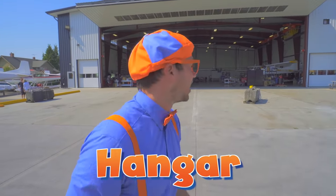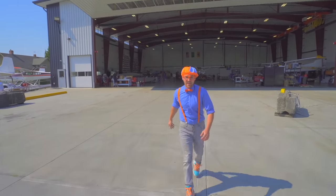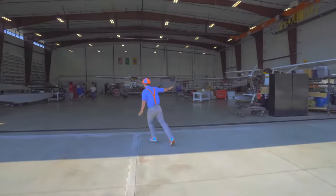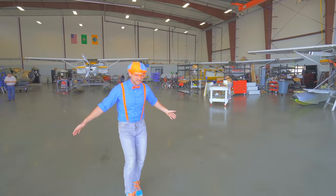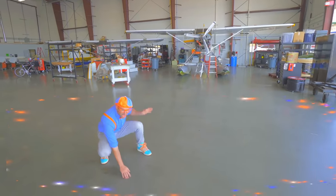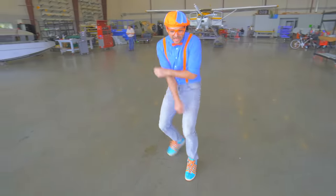Giant hangar. Let's go check it out. This hangar is the maintenance hangar. This is where they maintain all of the seaplanes. Whoa, so big in here. Ooh, and the floor, it's so smooth and shiny. Hey, I know what that's good for. Dancing.